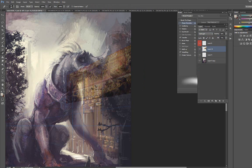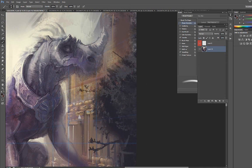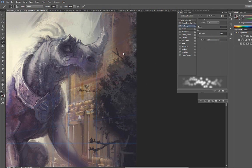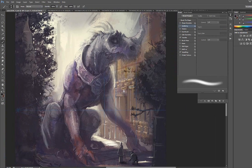And I do them very fast. I don't spend one hour on each texture. I just throw a photo in. It took me 30 seconds, and I erase right over it. And as you can see, this texture is actually very, very light. You barely see it, but it makes some difference. Adds some detail.